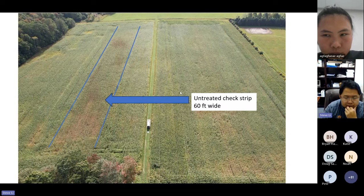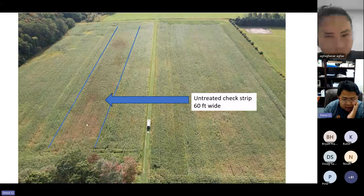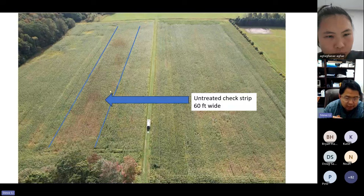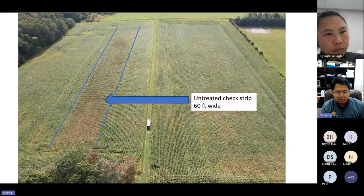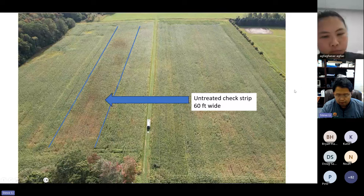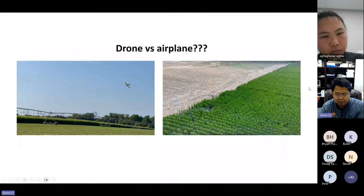And you can see the untreated check strip, 60 feet wide, in this plot. He sprayed everywhere in this field and left a 60 foot wide strip unsprayed. This is his untreated check. Close to the end of the season, before the corn canopy starts to desiccate, you can see this section gave up the quickest because of disease pressure. It makes a pretty good example to show people the efficacy of fungicide sprayed by the drone. Also, I think Tyler attended my corn fungicide training back in August, so I'm glad the information we created is helpful and supportive for the operator on the ground.